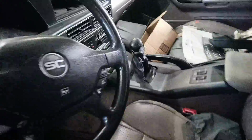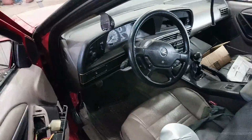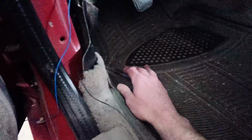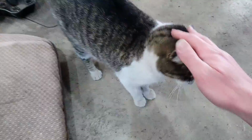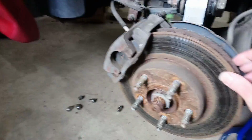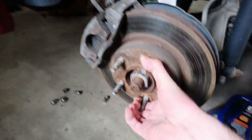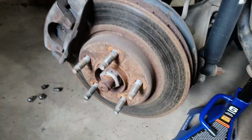We got the manual transmission again. We got some ride control. A bunch of extra parts. See if we can open up the hood on this. So I was going to open up the hood, but that's not going to work. Hi, kitty. Oh yeah, almost forgot to show you guys this. Jack your cars up once in a while, check stuff. Sometimes your wheel bearings go bad and you somehow might not know it.